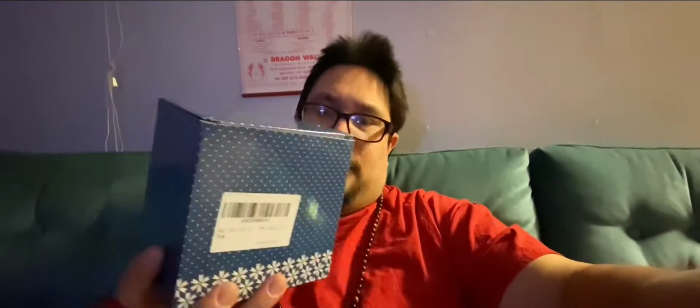What it is I'm looking at. I think it's a Christmas gift, so I probably shouldn't open it, but it doesn't say not to open it. Yep. I think it's a mug.